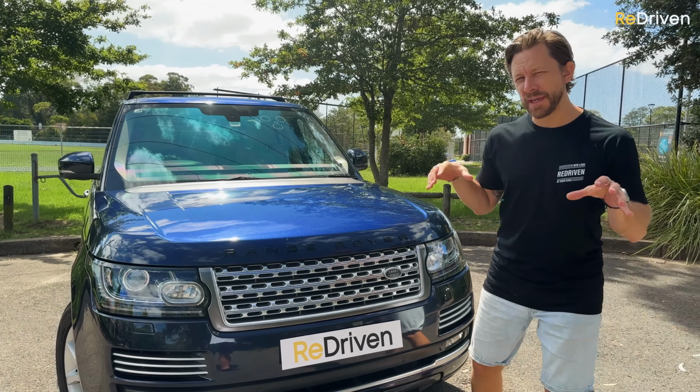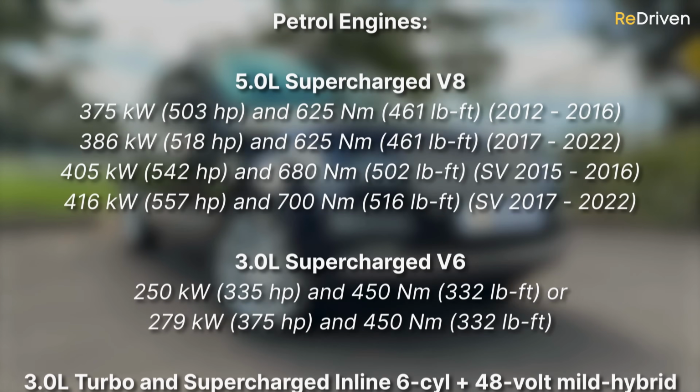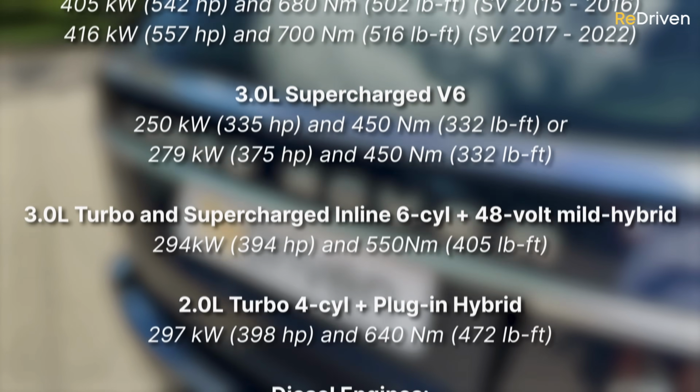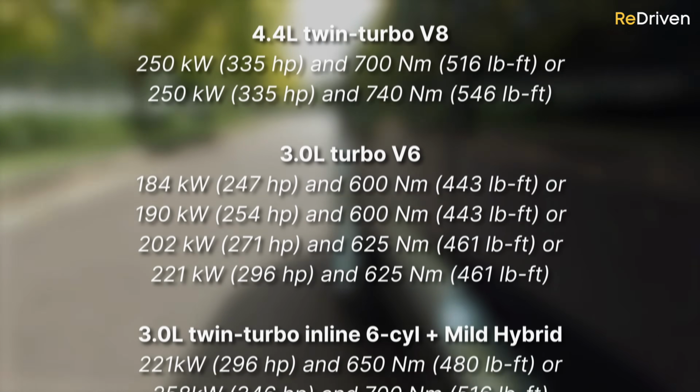As far as engines go, here in Australia, honestly, there are far too many. But in terms of petrols, you'll have 4 to choose from. And as far as the diesels go, you'll be looking at 3. Although, as you can see, all can vary on what power they put out, even if it's the same engine.